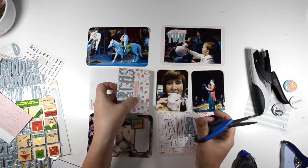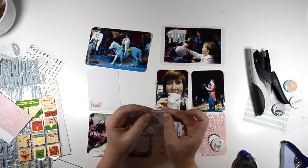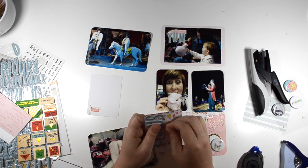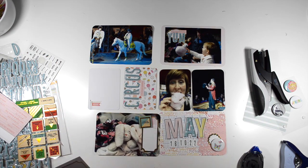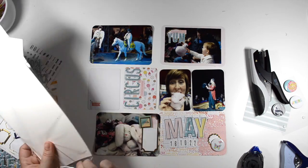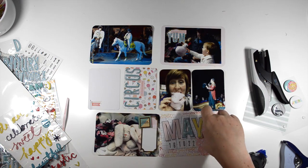Because I added that tiny word strip on that photo, I needed to bring it throughout the layout, so I decided to add this amazing little strip there, and I'm going to do a little bit of sewing on that a little later as well. I think that's pretty much it for this side of the layout. I'm just going to add some of these enamel shapes to my title card just to bring in some more color and interest.